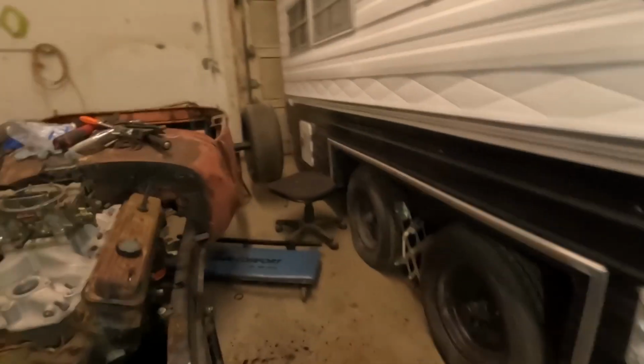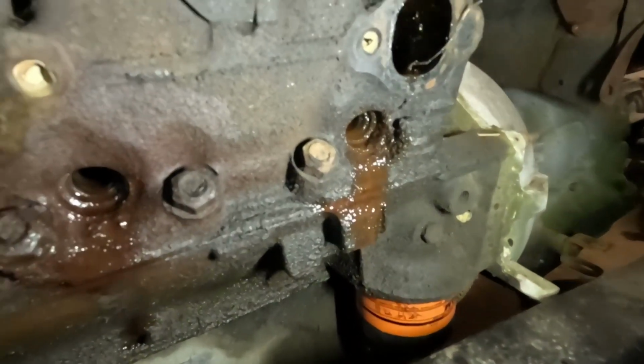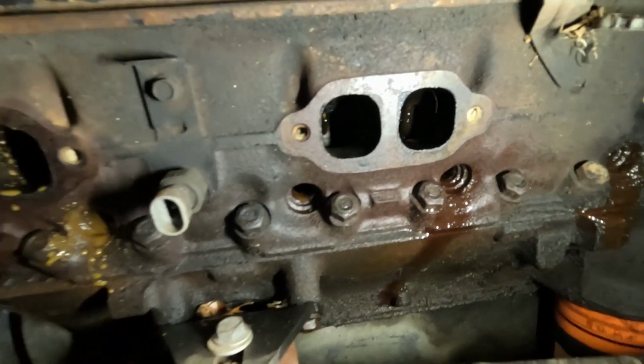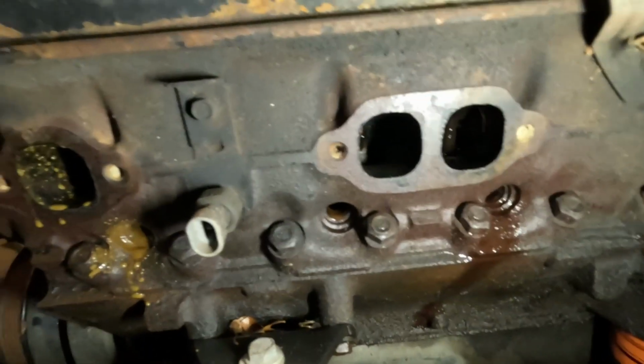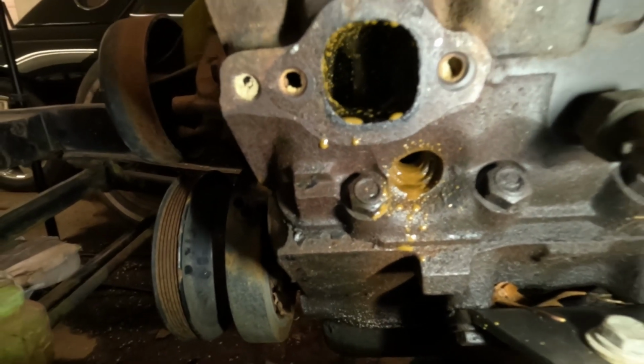Check the other side out. Definitely spraying it out. A lot of the same over here, especially that front cylinder there, number 1.